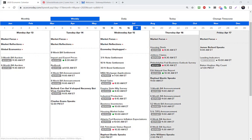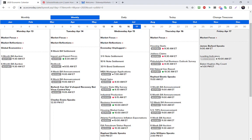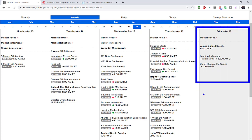Jumping into the Econo Day calendar. Tomorrow, of course, is Friday. It's not just your average Friday. Tomorrow is the third Friday of the month of April. It's also known as OPEX. We do anticipate seeing increased volatility. We've been talking about this all week, right? We've known all week that as we go into Thursday and Friday, we anticipated more volatility, especially on the E-minis, right? The S&P, highly volatile today, and we're probably going to see more of that tomorrow as well.